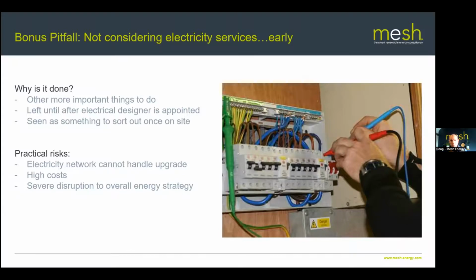There's a few other slides, but let's get on to the questions to make sure we don't overrun. Yeah, sure. George, did you want to come off mute and make your point or ask your question? Yeah, sure.